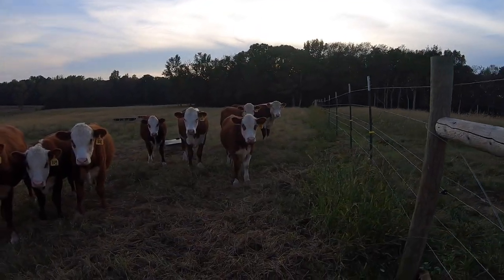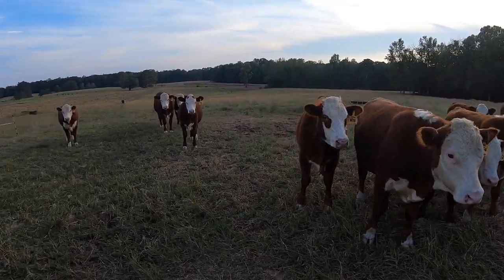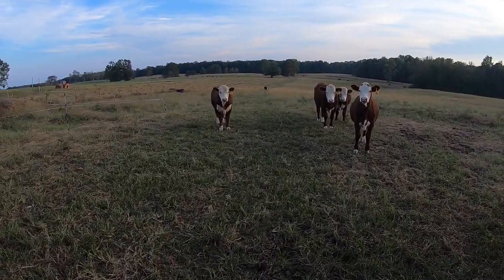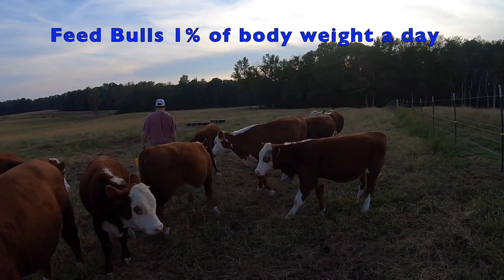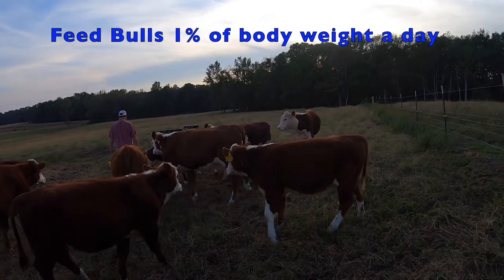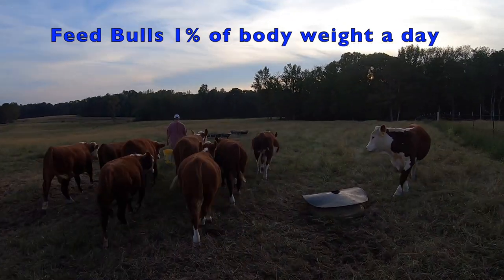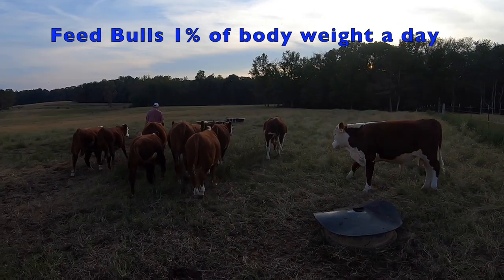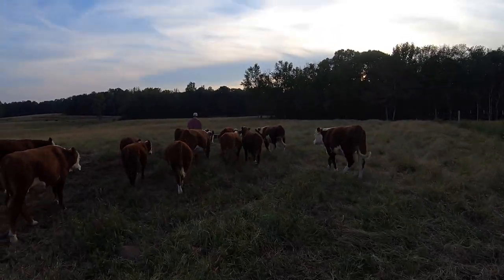Hey, babies. We give our bulls 1% of their body weight in feed a day. Of course, they have grass and free range hay as well. So, pretty excited about this year's group.